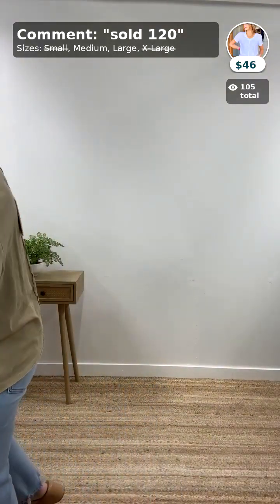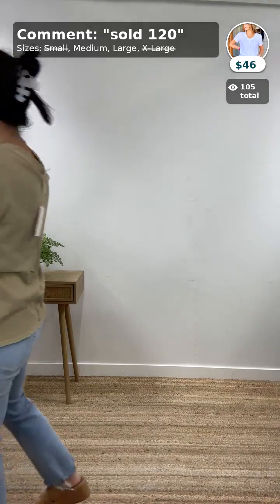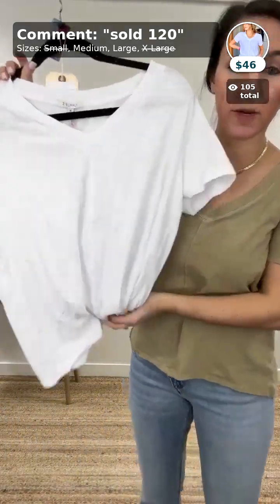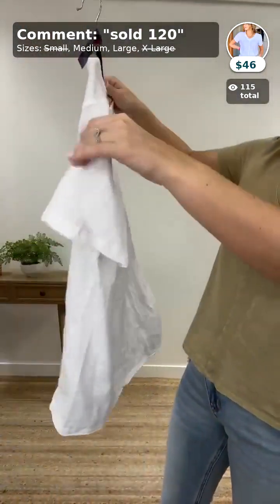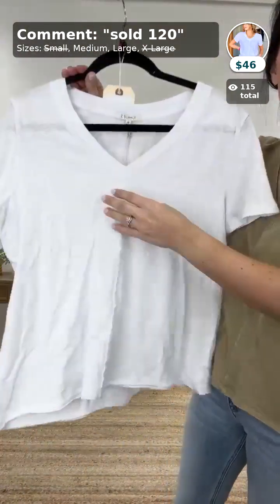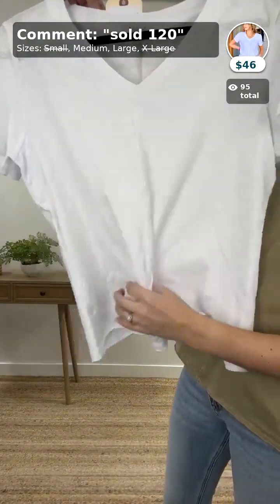And then we have white, which I don't think we have any left, correct? No, it says there's 4. So we still have 2 mediums and 2 larges left in this same exact top. This one is so stinking cute. I just love a good white tee. I always have to update my white tees too, probably every season or at least once a year.